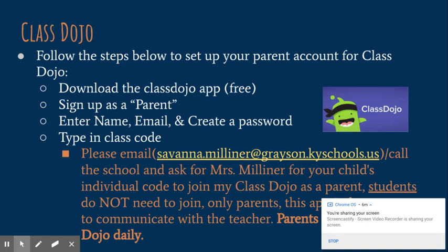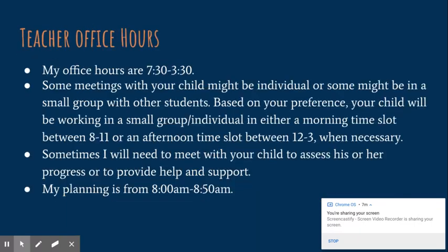So if you have not already signed up for Class Dojo, I do ask you, please do that. This is where you will see information from me all the time. I won't overdo it, but it is very important that you are on there so you can see announcements and new information that I'm going to be posting. Only parents are to join Dojo. It is parent and teacher communication. The students will be working on Google Classroom for their announcements. This is more of a parent and teacher communication system.